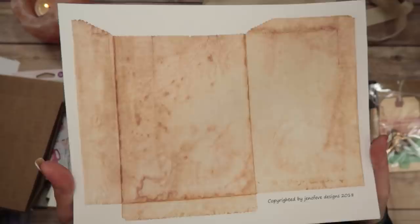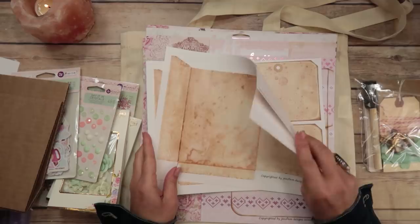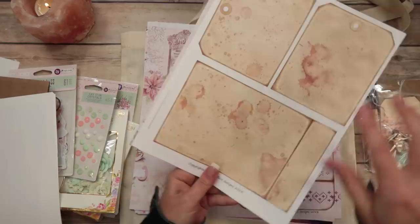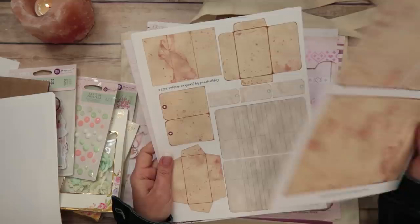Isn't that cool? So there are 8 of these. There's 8 glassine bags in this mini album. They're already printed out for you there. Okay, so then you also get these, the mats for the covers. These are insert traceable templates.